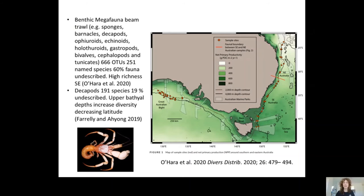And when O'Hara et al. looked at the large benthic megafauna, so megafauna are large animals that can be caught in trawls and seen in video images, examples of these would be sponges, barnacles, decapods, ophiuroids. They found 666 operational taxonomic units. And they estimated that around 60% of the fauna from Eastern Australia and the Great Australian Bight was undescribed.